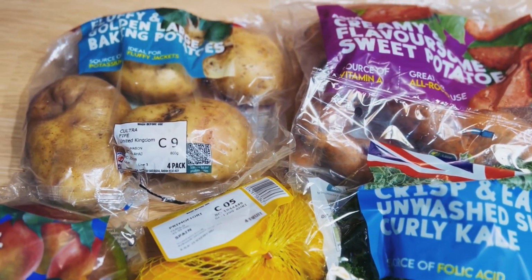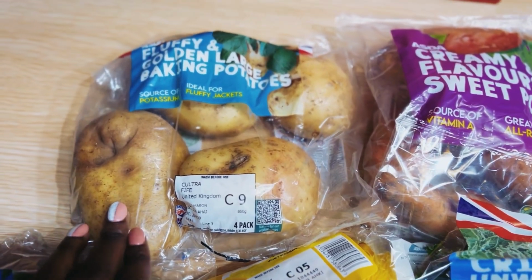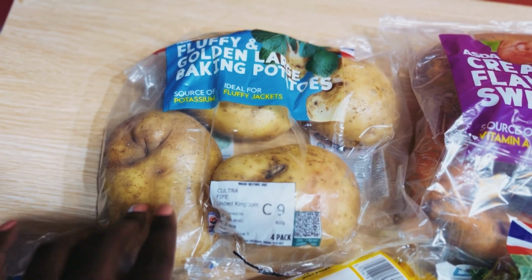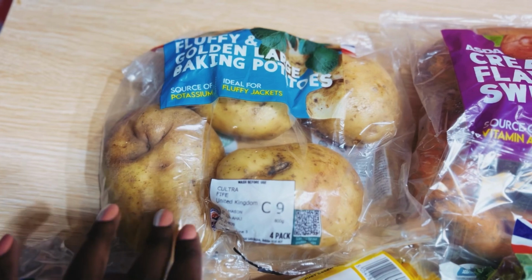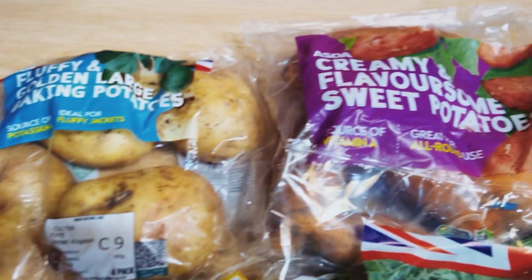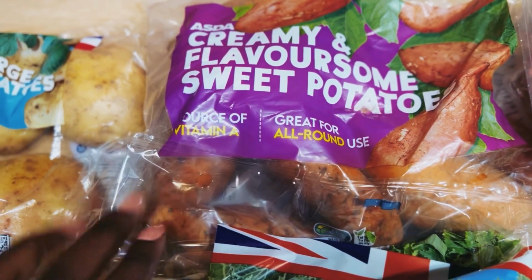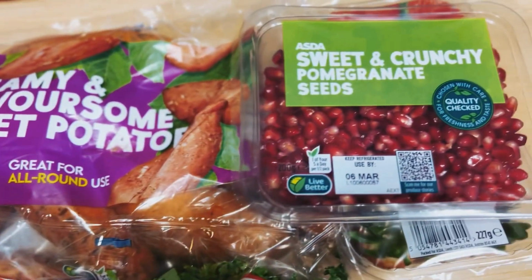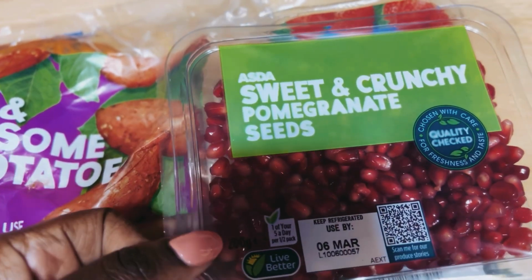Right, so on the fruit and vegetables, we've got these potatoes, which I bought to make jacket potatoes, but they don't look good at all, so we'll probably not use them for jacket potatoes. Here we've got these sweet potatoes, which me and Jamila absolutely love. We've got here the sweet and crunchy pomegranate for Jamila.